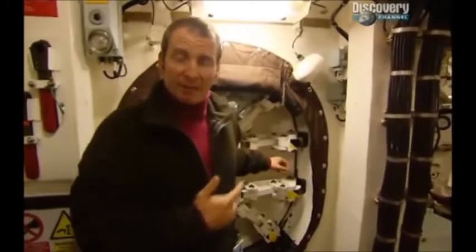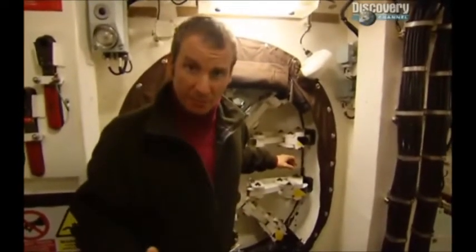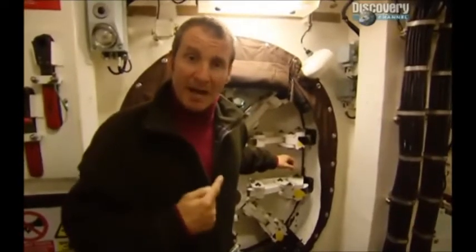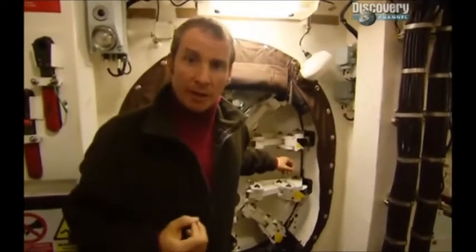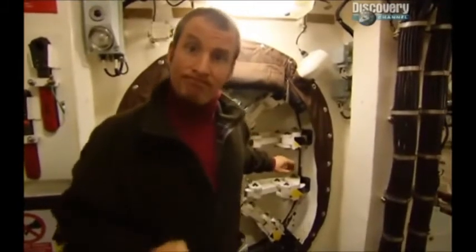I'm not actually going back there because it's classified. The rear of the boat is in fact off limits to me. But what I can tell you is that back there is a very powerful nuclear reactor, which incidentally is about the size of a dustbin.